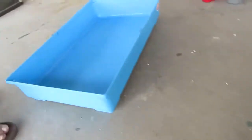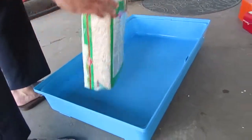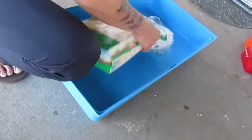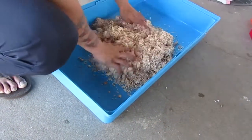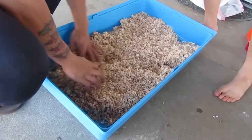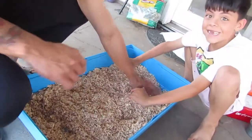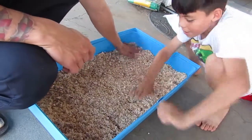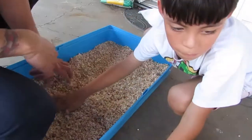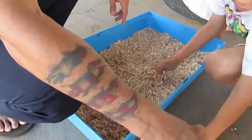So let's put this. Here, I will have it. Let's see. So good. I want to eat it. But this is great. And this will be for the second time. But the third time, the fourth, you need to use the bedding.